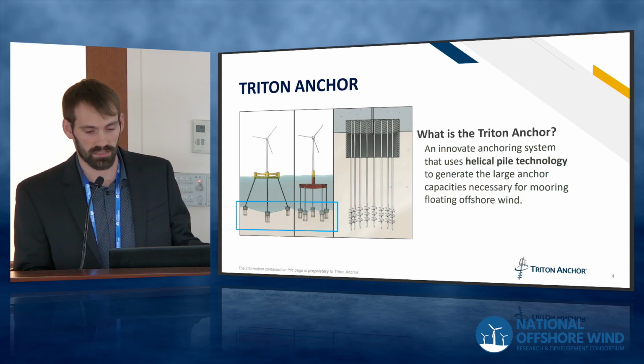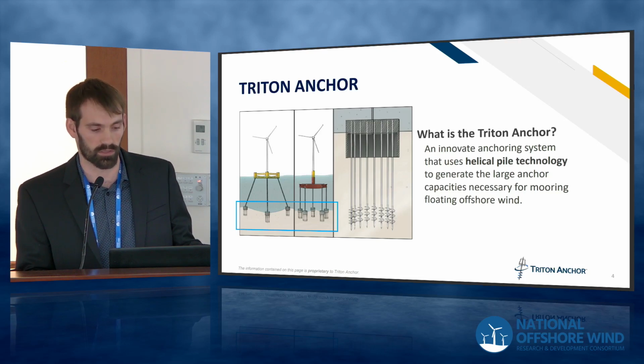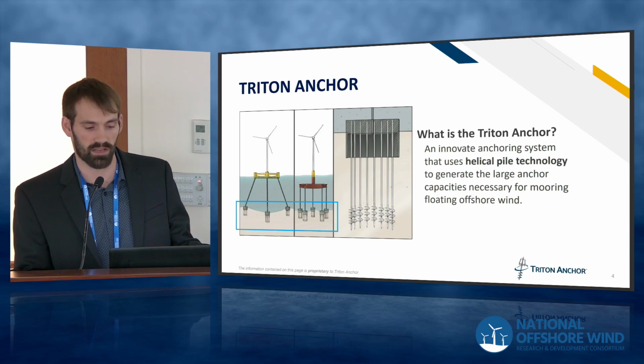So what is our technology? Our technology is based around helical piles. We are using helical piles in quantities rather than sizing up the helical pile. We're using commercially off-the-shelf sizes that they use in land-based operations. We're using that in high quantities combined with an exterior caisson to provide a systems level approach to hold the required vertical and horizontal capacities. Our system is platform and mooring style agnostic, so we can use a variety of different technologies with ours.